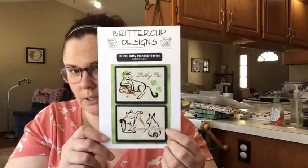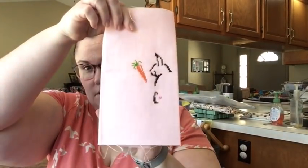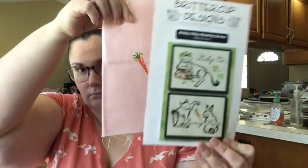Brittercup Designs. This is the Britty Kitty monthly series. I already have March done. This is going to be April, the bunny. And I am stitching it on some mystery pink fabric. I don't have a label in there anyway. This is where I'm at. This is the bunny. And I need to get this finished because this pattern needs to get sent off to Lori. She has most of the series and was missing the March-April one. So I said I would send it to her. I should leave this out so I can actually work on it and finish it. That would be smart.